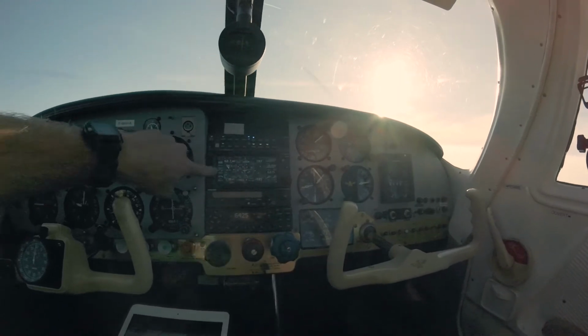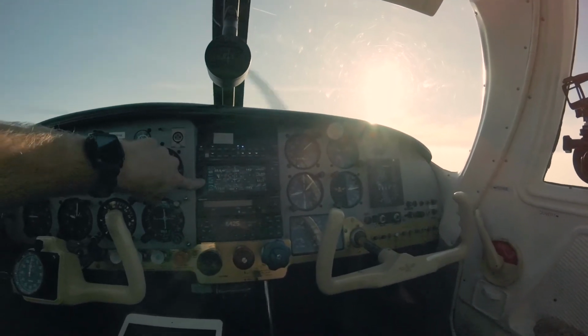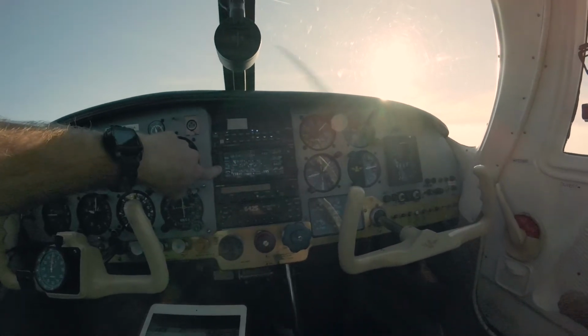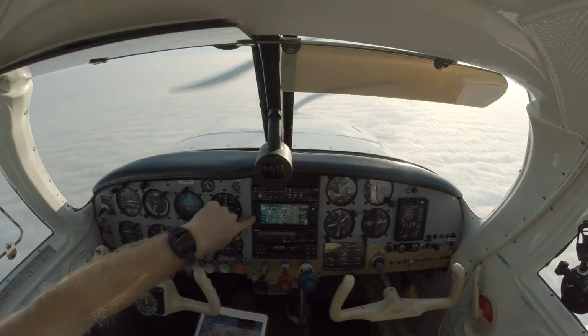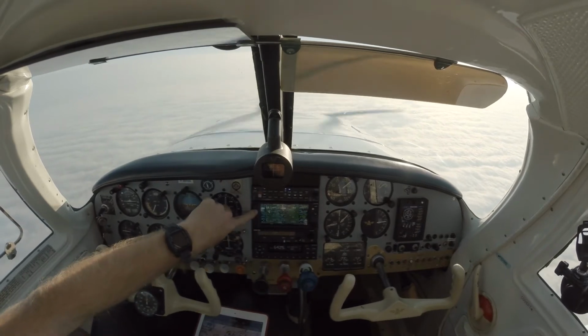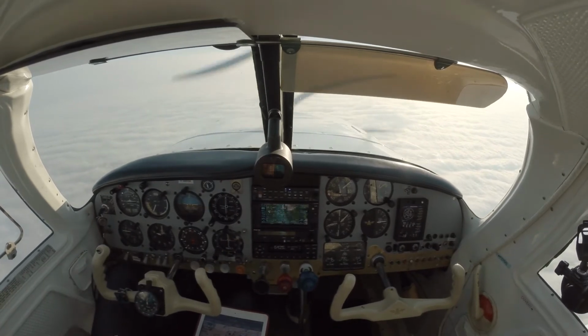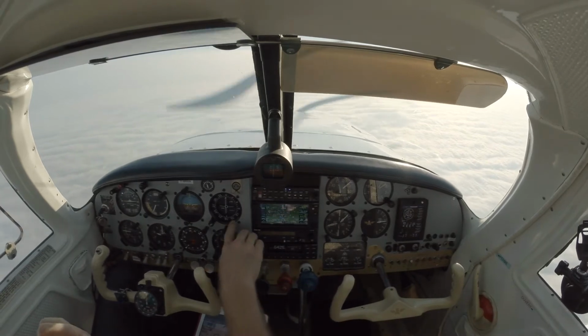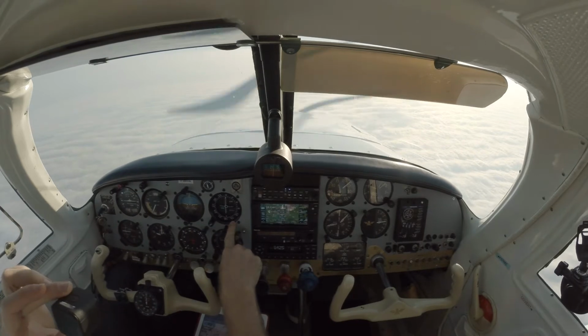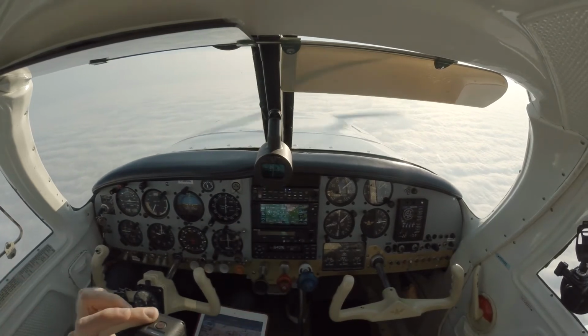We installed, at the beginning of this year, a GTN 650 Navcom and GPS unit from Garmin. It's the latest they have in this size. It's a touchscreen GPS and nav. It's coupled with this indicator here, which can display GPS and nav information.